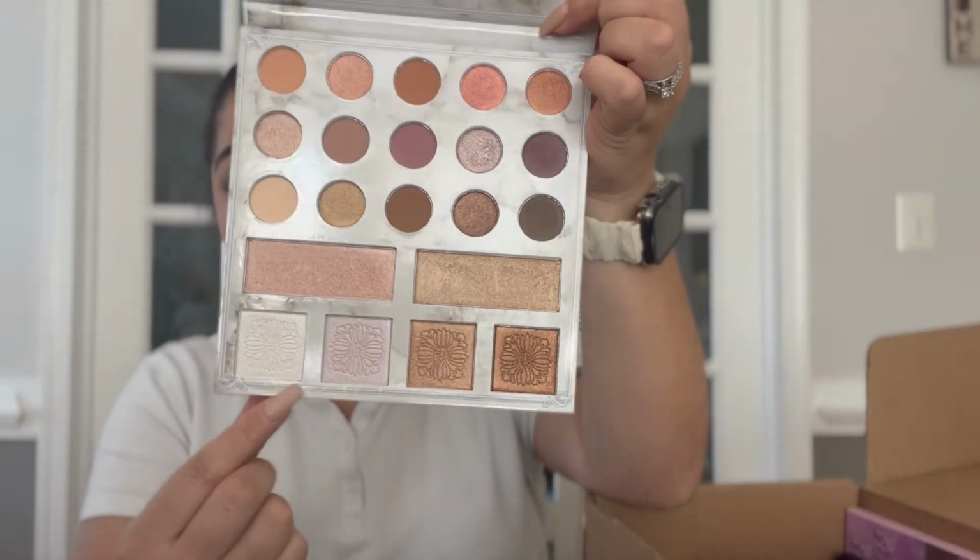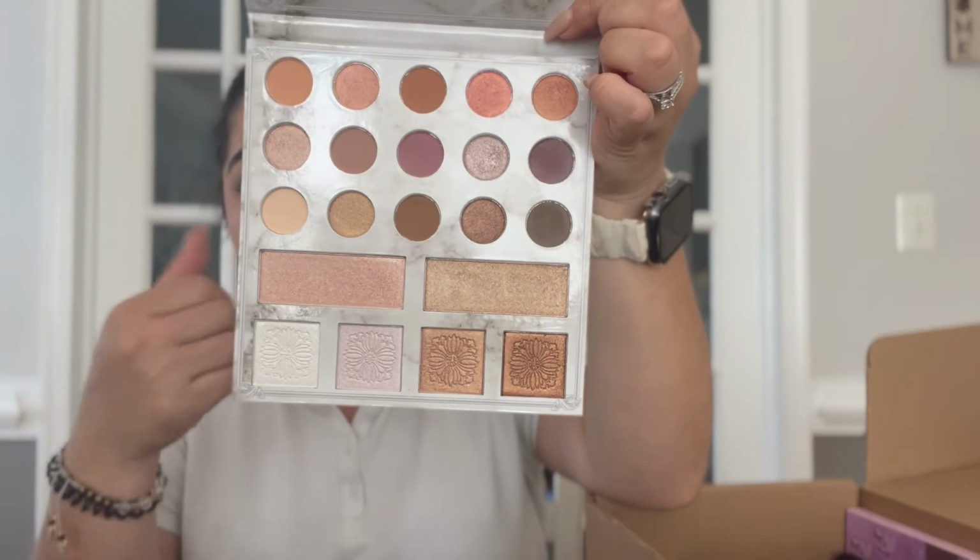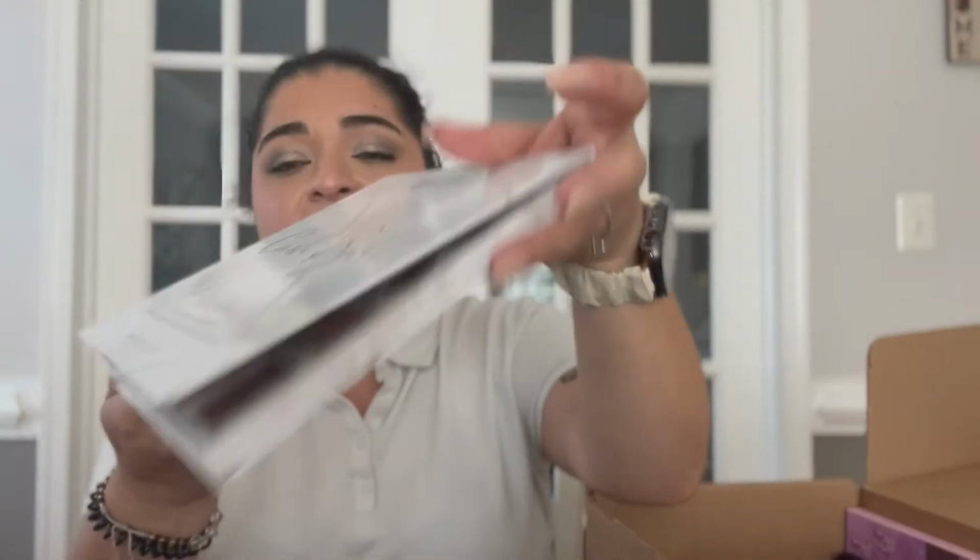I loved these two highlighters. Everything else I couldn't use. The eyeshadows, they're meh. I'm not keeping a whole big old palette for that. This one I never use, but I'm giving to Brie.